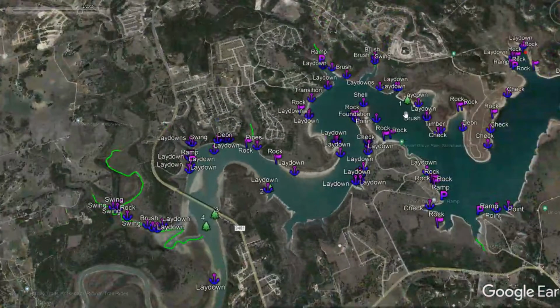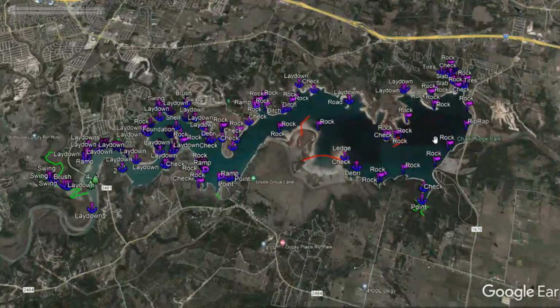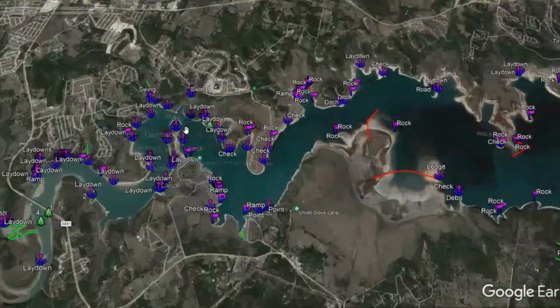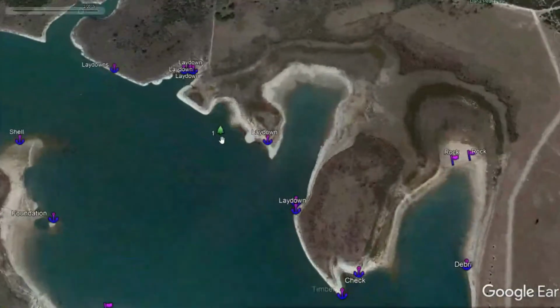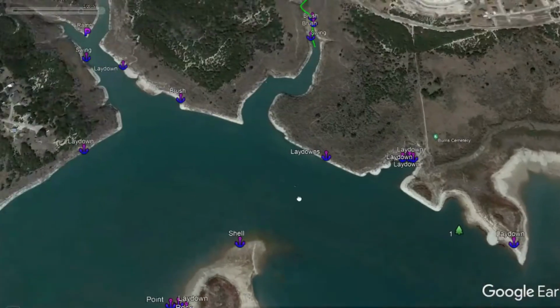So last time when we stopped, when we started this thing, we started at the dam. We moved our way all the way up on this bank line, all the way through here, and we got down to the very first fish attractor, the Texas Parks and Wildlife fish attractor, and that's where we stopped. So we're going to go ahead and keep moving now, starting there, and see what else we can find here.